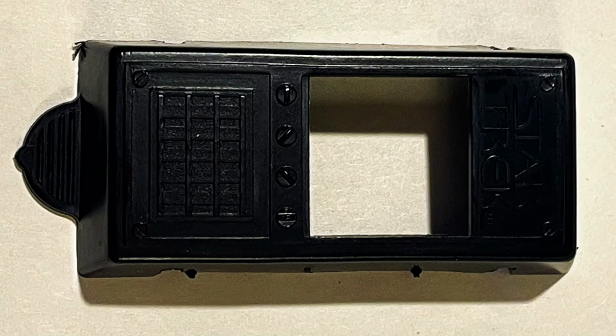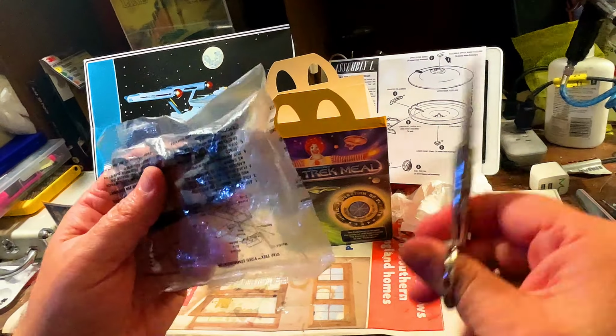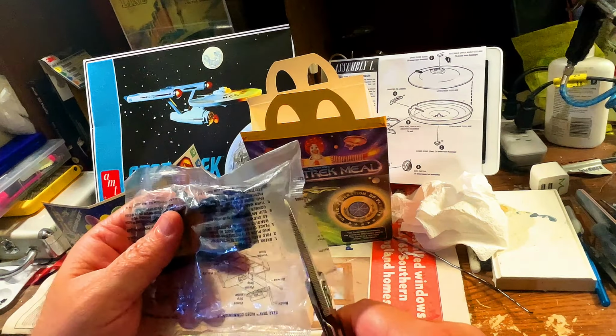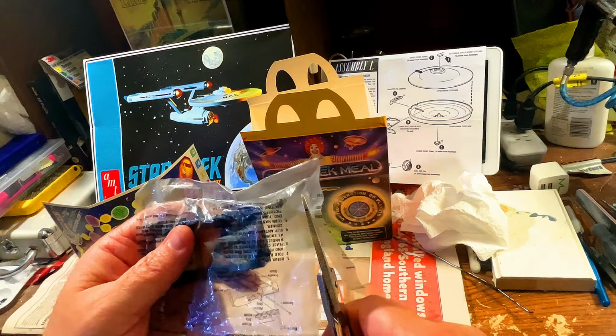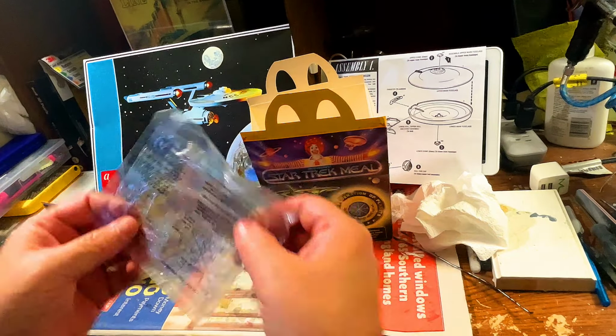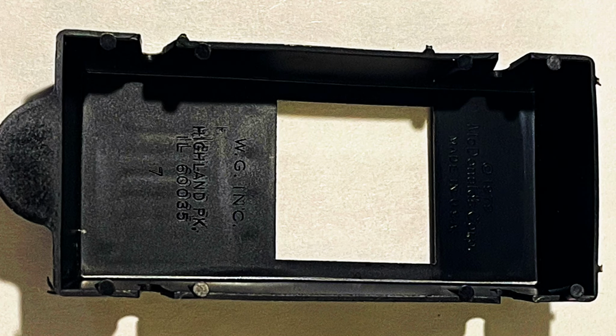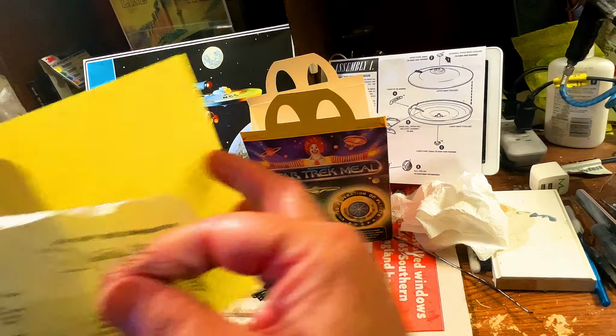Why don't we open it on this side, because of course we got to set this up. I mean, this has been sealed since 1979. All right, that should be enough. There, you can see the picture, the back. Let's see, I have something to put it up against. How about the decal sheet?